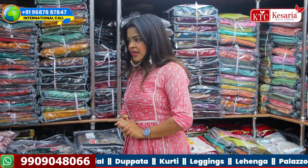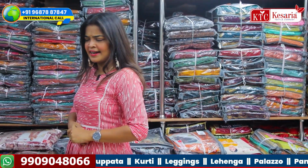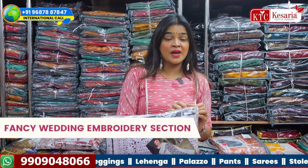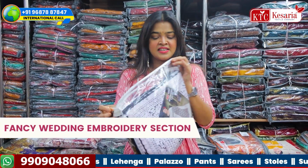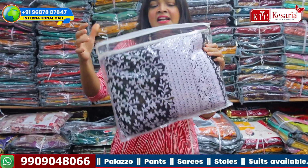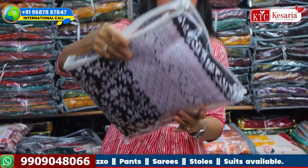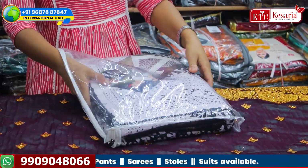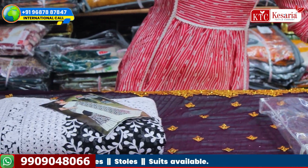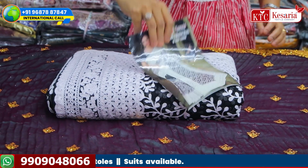So let me start with the collection today. Today's collection will be a little random, so let me move around the section. The section where I am standing is the fancy wedding embroidery section, and I can see a very beautiful saree here. I just got my hands on this. It will come completely in this type of cover. Of course, you have to buy the whole set. I think the set is smaller in this particular one, because there are a few varieties of sarees where you get a set of two or a set of three.